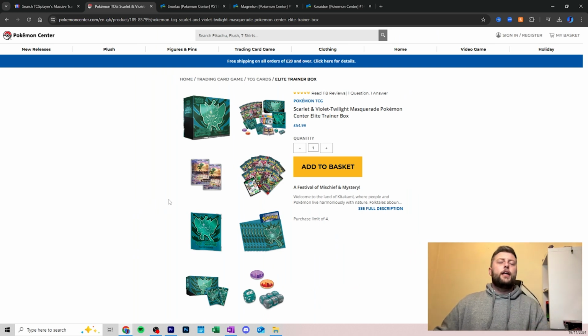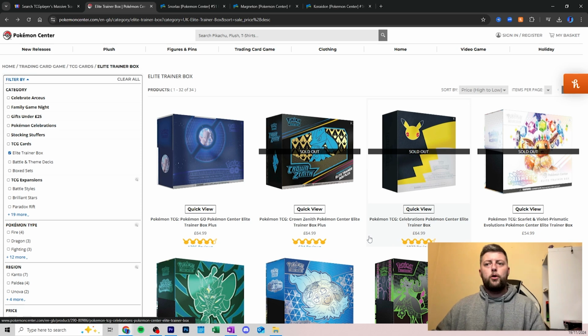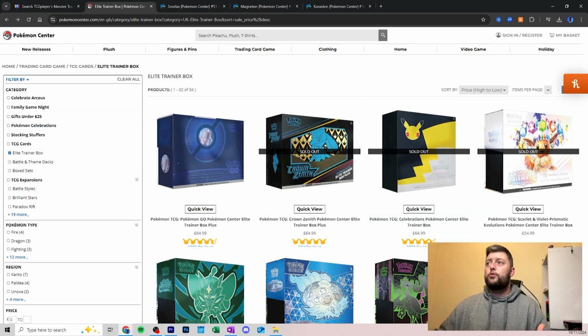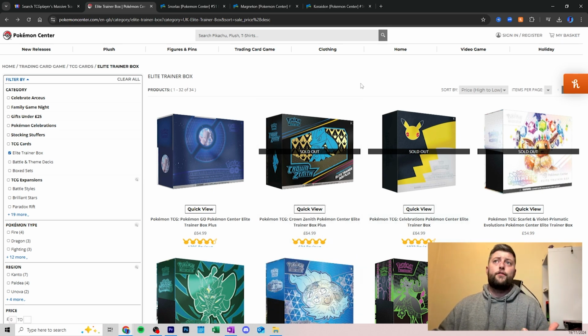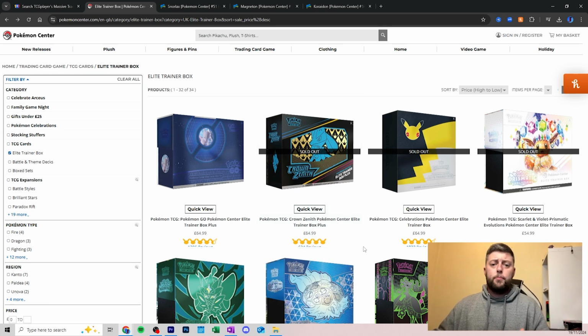Now, that is just a different variation. It's not necessarily anything special. It's nothing different other than having that Pokemon Center stamp on it. Now, some people like to collect these if they're keeping them sealed because obviously it's a product that is different, and it most definitely is a collector's item, 100%. And then same with the promo cards as well.